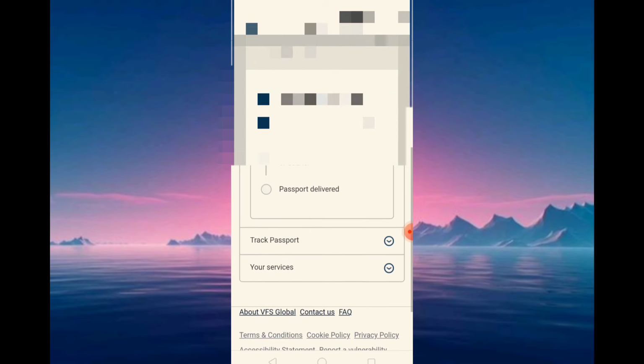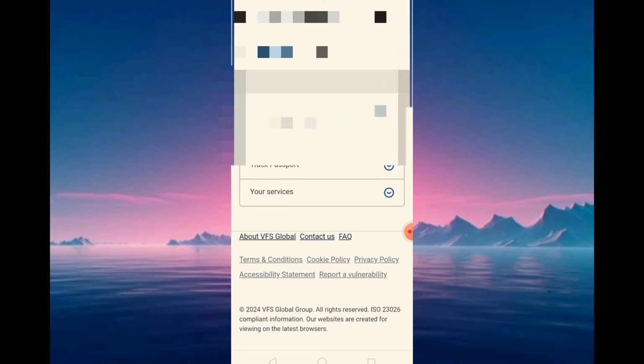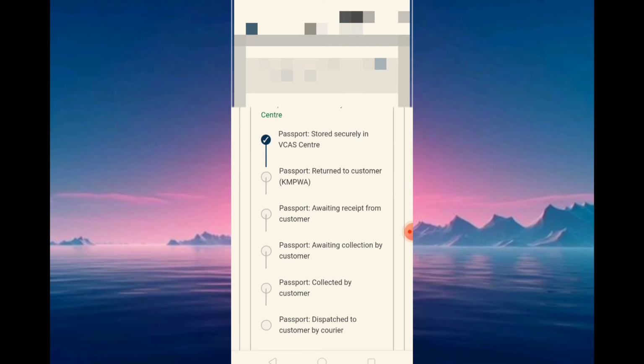And if you want to check more about your passport, you will be required to go to track passport, and then you will click once again there, and here my passport is still in storage. You can see here these circled dots which need to be ticked, and once one has been ticked, it means that the passport is ready for collection.